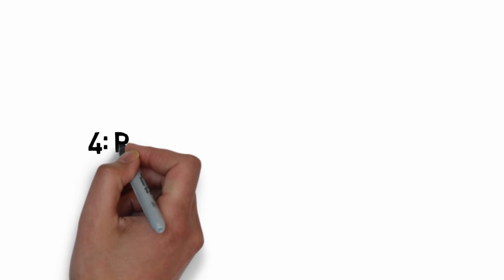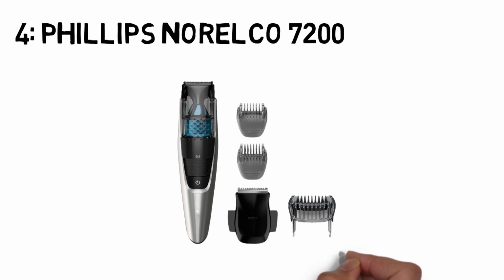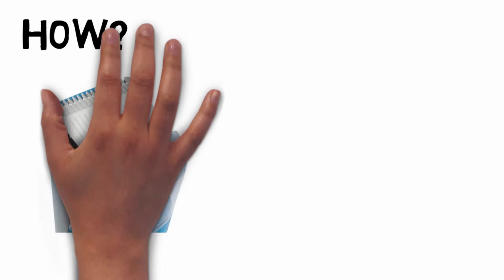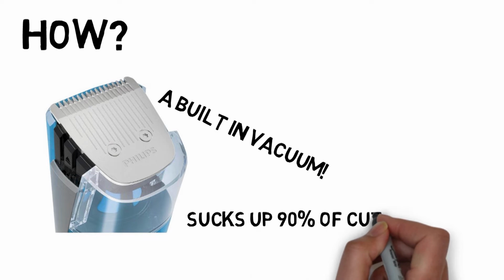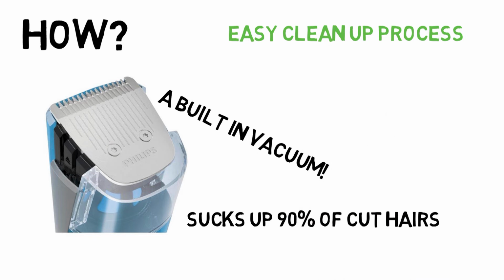Next up, for the cleanest beard trimmer, we have the Philips Norelco 7200. A number of the trimmers on this list are a bit difficult to clean, but Philips is going to change that with the Norelco 7200. How? With a built-in vacuum. While it sounds a bit like a gimmick, Philips claims that the vacuum in the Norelco 7200 will suck up 90% of cut hairs, making the cleanup process a whole lot easier.